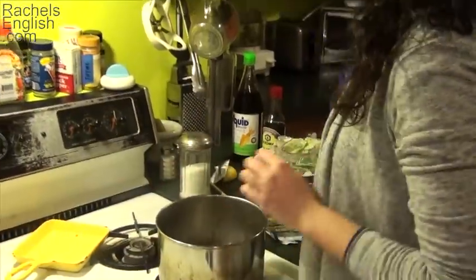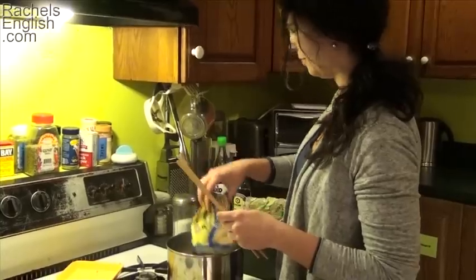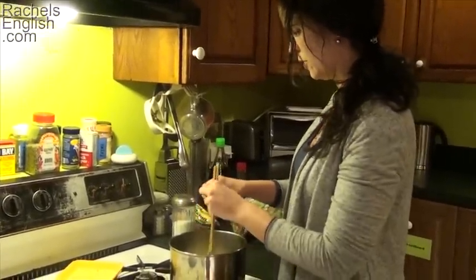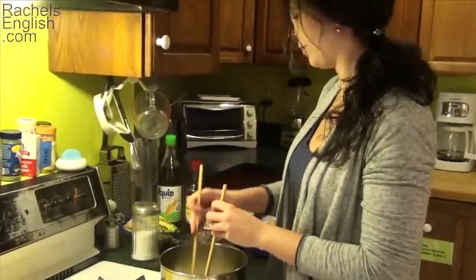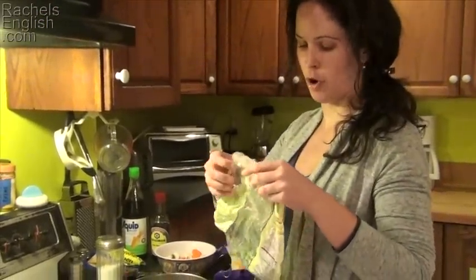Okay, it's boiling. In goes the ramen. I give it just a few seconds to start to break up. Even though these are frozen, it's okay to throw them right in.